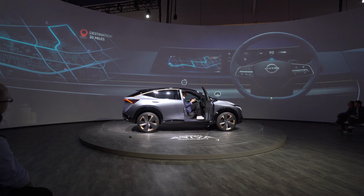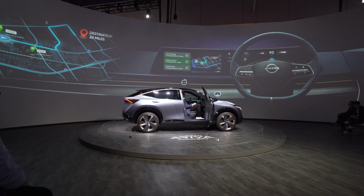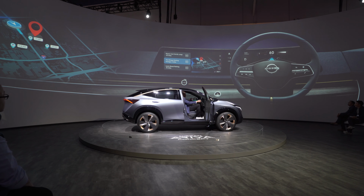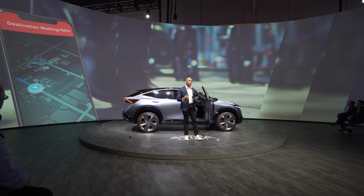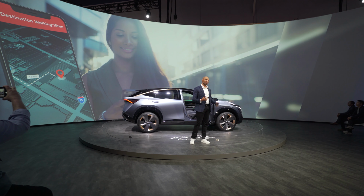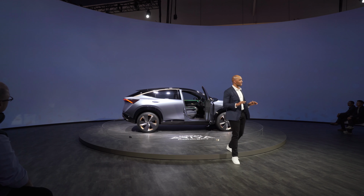Unique to Ariya is firmware that automatically updates itself even when you're driving. Ariya keeps track of the battery level and suggests the optimal charging stop along the way. And when I'm almost there, Ariya, find a parking spot. And when I get out of the car, navigation is automatically transferred back to my smartphone. So if I still need to walk a little way, I'm all set. A truly seamless driving experience.